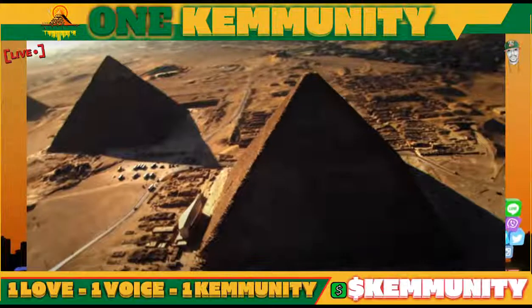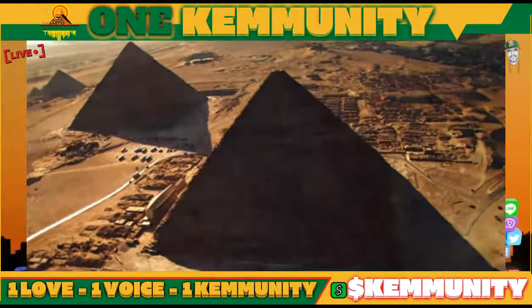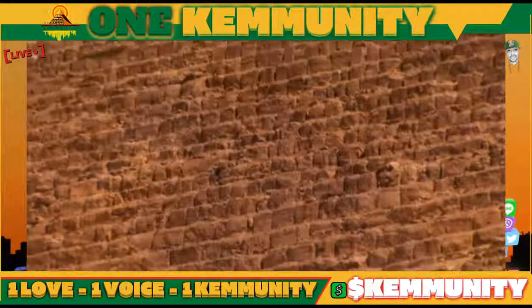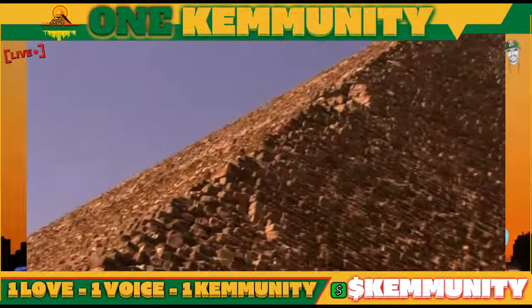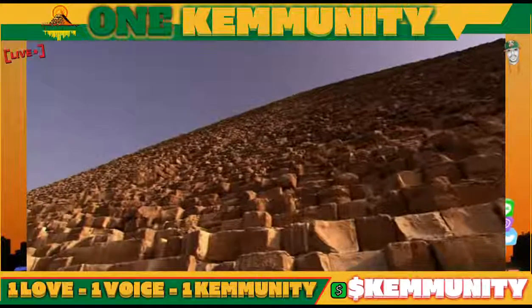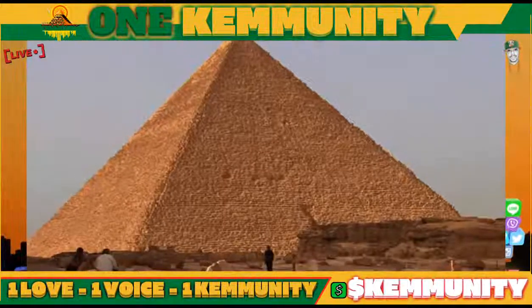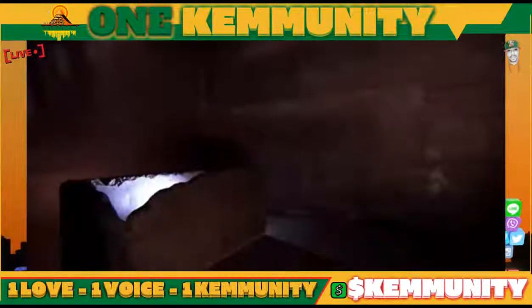It's the only one of the 7 wonders of the world that is still standing today. 5 million tons of stone, stacked 146 meters high, 4,500 years ago. The Great Pyramid of Khufu is the tallest, largest, and most enigmatic of all the pharaonic constructions. 45 centuries later, the mystery lives on.